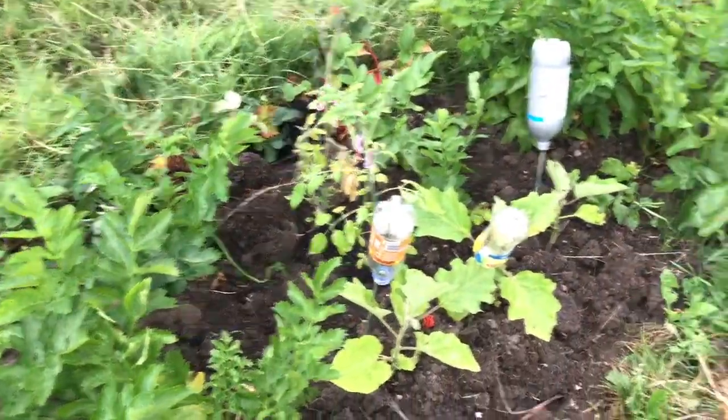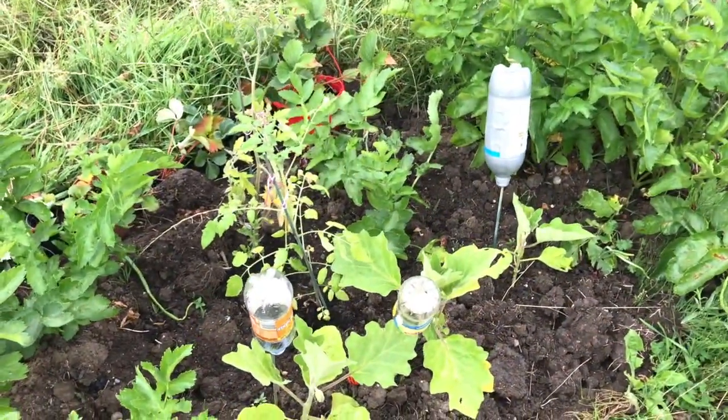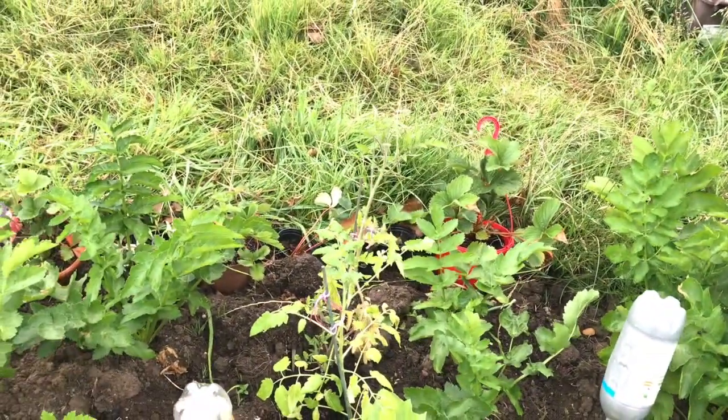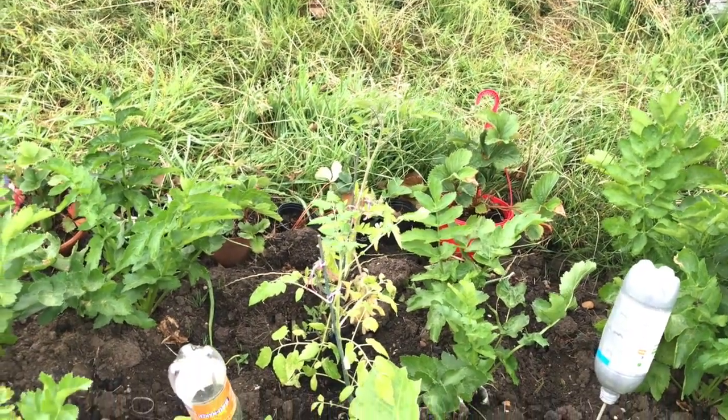I have moved my shallots. I did dig them up, got a nice lot of shallots, got out some of the red onions as well before they went to seed, because they were starting to look a bit questionable.